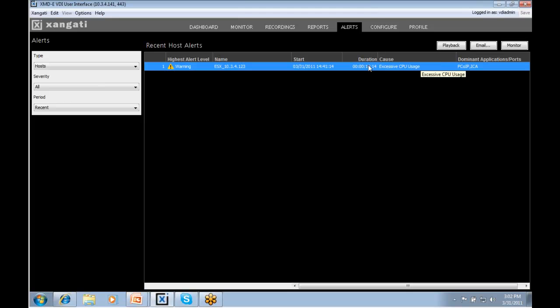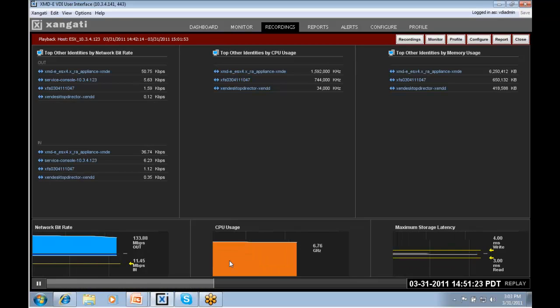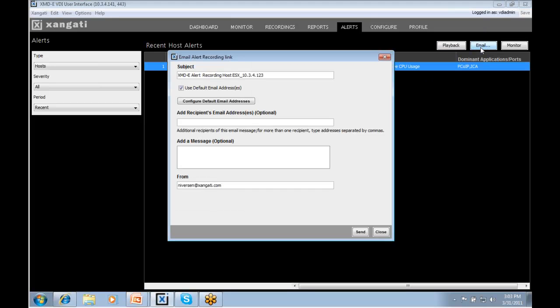And so when I double click on it, what I'm literally getting is a DVR style recording that shows me that the CPU load, because that's the thing in red, was much higher than expectations and what was normal. And the very cool thing about these alert recordings is I can also email those out to somebody else. So if the issue in the infrastructure, let's say it was a storage latency issue that the storage administrator needs to fix, I can email the storage admin a copy of that recording. He doesn't even have to be a user of the Xangati system, and he could see what was happening with those recordings.